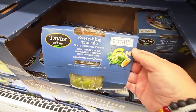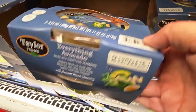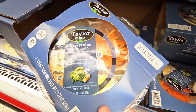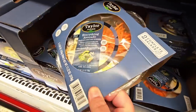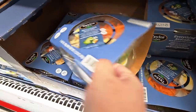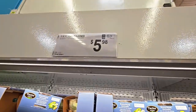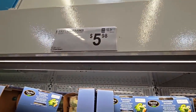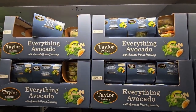$14.98. And the everything avocado salad. These are always nice to grab once in a while, especially if you're on the go or just need a quick lunch. So you have two here. I like that it comes with the eggs. And that looks good. $5.98, not a bad price. I know sometimes these salads could get really pricey.